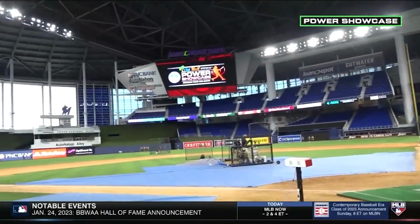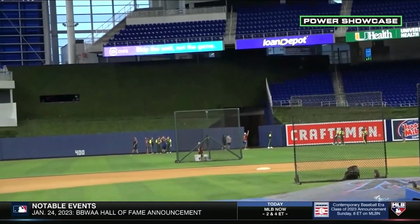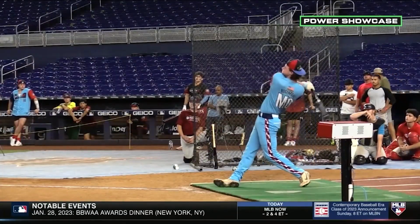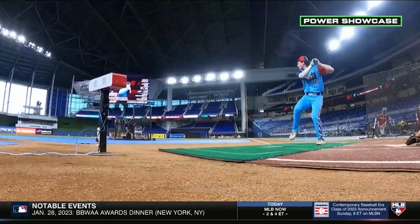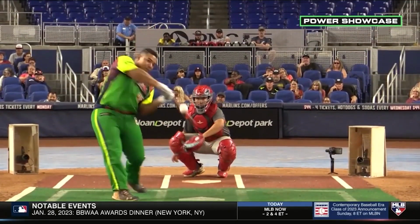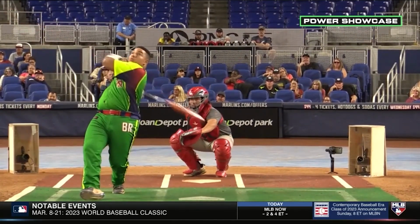Welcome back. The Power Showcase is an annual event at Marlins Park that showcases the top power bats at the amateur level. That ball jumped off. The skill set these kids have, it is so much fun to watch them swing the bat. The president and CEO of Power Showcase is our friend Brian Domenico, who joins us every year on the stove to talk about the event.